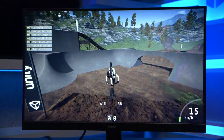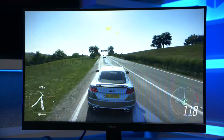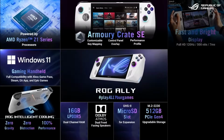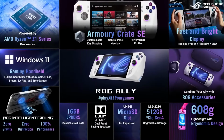Of course, we couldn't resist trying this out for ourselves. Games looked silky smooth, and editing applications like Adobe Premiere were genuinely impressive. The team here were also impressed with the aesthetics and general look and feel of the console, plus the sound quality was incredible. So there you have it, a seriously good handheld gaming system that can double up as a Windows 11 PC. To say we're impressed is an understatement, but what did our gaming queen, Rage Darling, make of it? Let's find out.